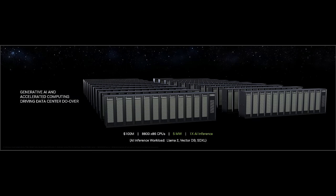And so the canonical example that I'm using here is a Llama 2 large language model that is being inferenced. It then does a query into a semantic database, a vector database of some kind, and the output of that is augmented and becomes a guide for a generative model. And here, the generative model I'm using is Stable Diffusion XL. And so these three models, Llama 2, Vector Database, and Stable Diffusion SDXL, are relatively well understood as state-of-the-art and the type of models that you could imagine running just about everywhere.